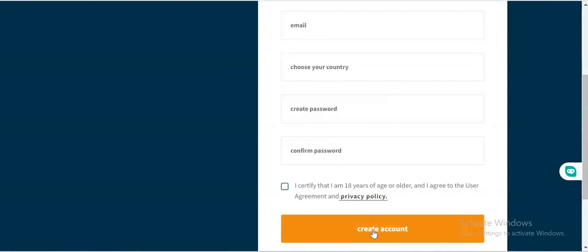If you click on this button, automatically it's going to take you through the process of registration, and you're going to get started with this project.